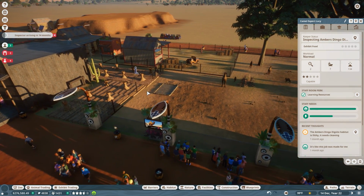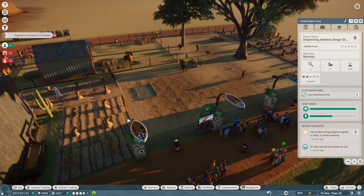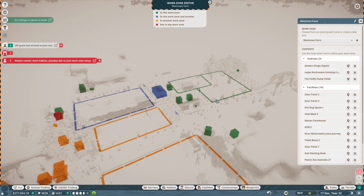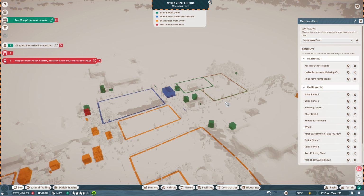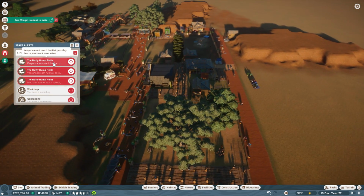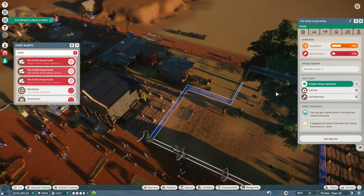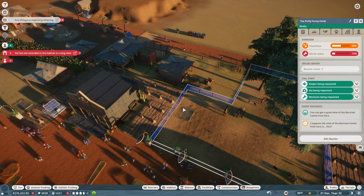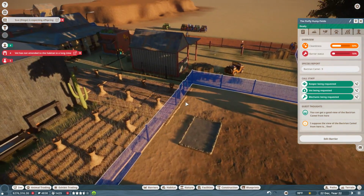Amber's dingo dig site. Interesting. Why are they not? Okay, here, we'll try adding it and taking it out of the work zone. All right, there we go. Keeper cannot reach. That's very odd. Yeah, vet has not attended the habitat.